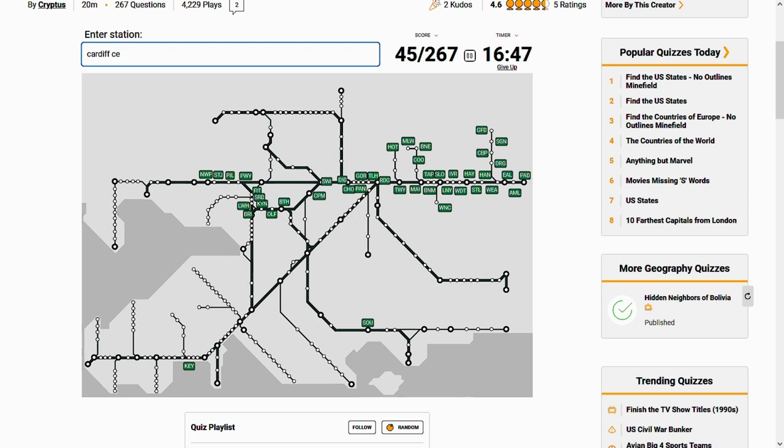Let's continue to Swansea then. So, Bridgend, Port Talbot Parkway, Neath, and Swansea. Right, and that's the line towards Carmarthen, then Pembroke Dock. So, from Swansea, I'm not too sure, but we've got Llanelli, Burry Port, something like that. Oh, what is it called? Is it like Pembrey and Burry Port? Yes, okay. Then there's a bunch of others which I don't know.